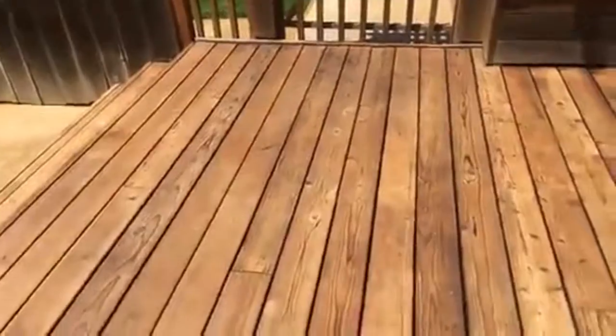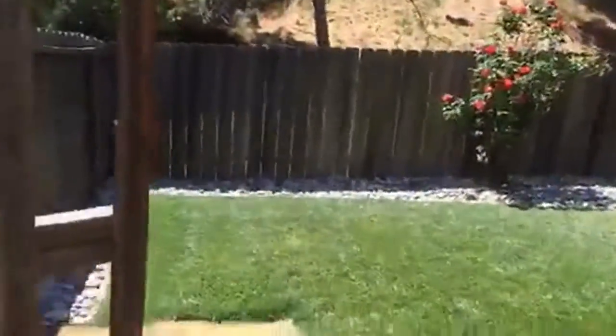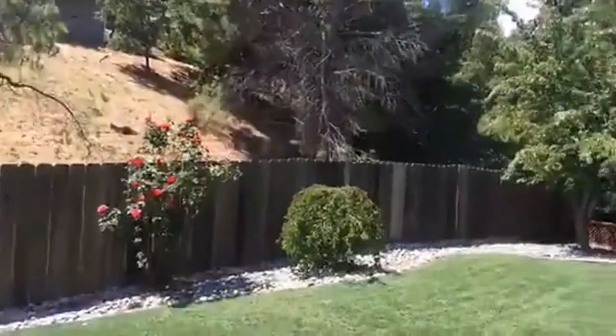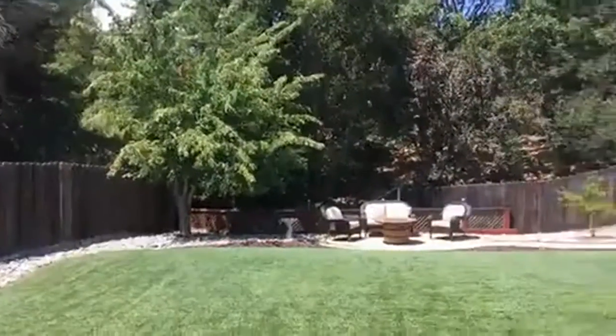As you can see, this front deck here, the decks throughout, they have updated or refinished as needed, and everything is just perfect in this place. Come here to the backyard. Again, you can see they've got more of this fantastic lawn here for you. We have fruit trees.